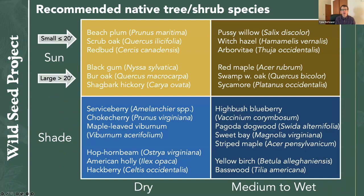So this isn't intended for you to read the fine print here. This is just a very short list of the variety of plants that we have available to us in Maine for all sorts of conditions. So in the upper left is sunny dry, upper right is sunny wet, and then we have shady dry in the bottom left and shady wet in the bottom right. And you have small and large trees, sort of a sampling of just some of the species available that are native.